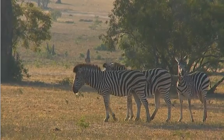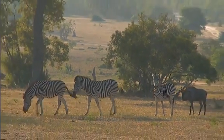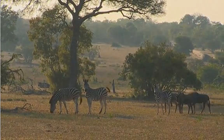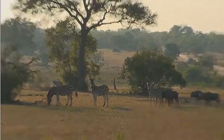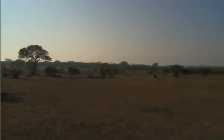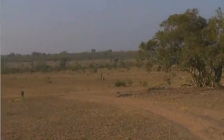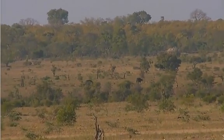Oh, there's our buffalo. Sorry, distraction. I've been trying to work out where that buffalo herd has gone. Turns out they're all the way on Mala Mala, so we'll leave them be for now. How on earth did they manage to get there without me seeing where their tracks crossed? I was expecting them to be far further over.